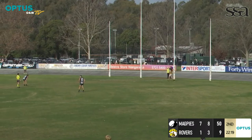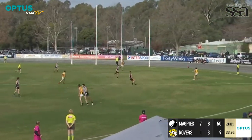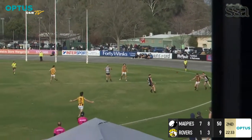So the Pies go to 57-8-50. The Rovers are 1-3-9. Danger signs here in this second quarter. We've played 22 minutes on the Macca's time clock. And Monty's not doing stats today, Panda. He's done it before. He's moonlighted and done it before, but he's done it all before, our man.